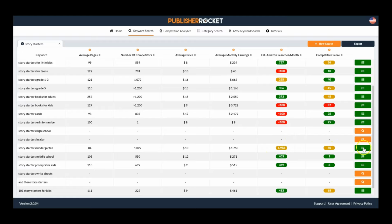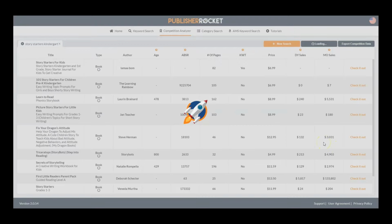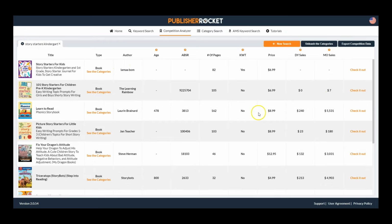So what we would do, we would then click on this button here, and that would then take us to another section, which is the competitor analyzer, and it will show us different books, and we can then check them out to find out information about each of these ones. So this information will load up for us in a second as we wait. And what we can simply do is go through and check out some of this data.